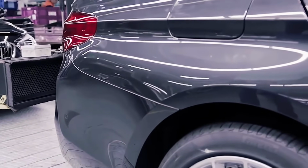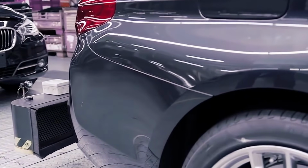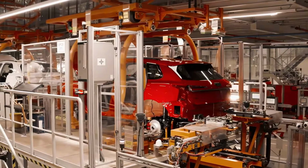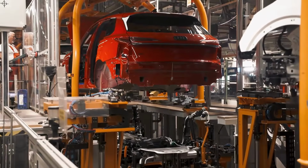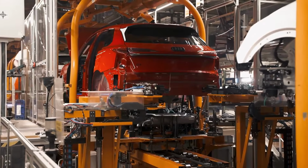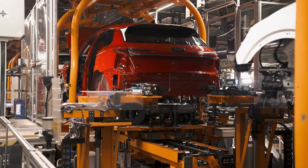The onboard control units, already preloaded with initial software, are powered for the first time. Electronic control networks within the car synchronize as systems awaken, exchanging diagnostic signals over high-speed communication buses. The line monitors confirm successful handshake between modules such as engine control, braking, and infotainment.